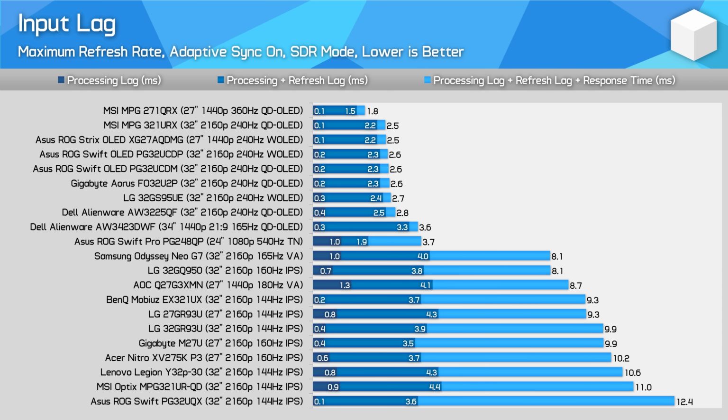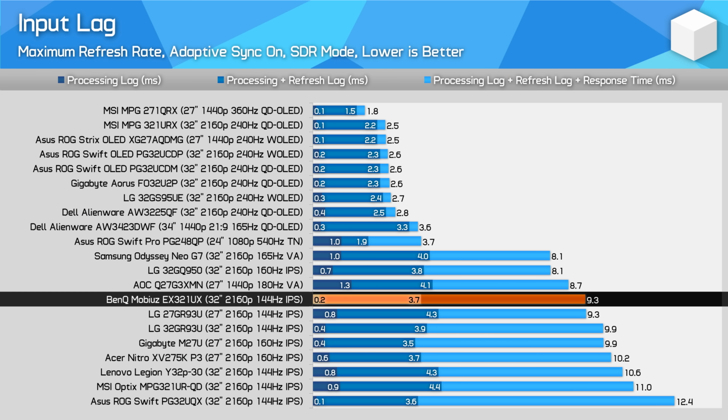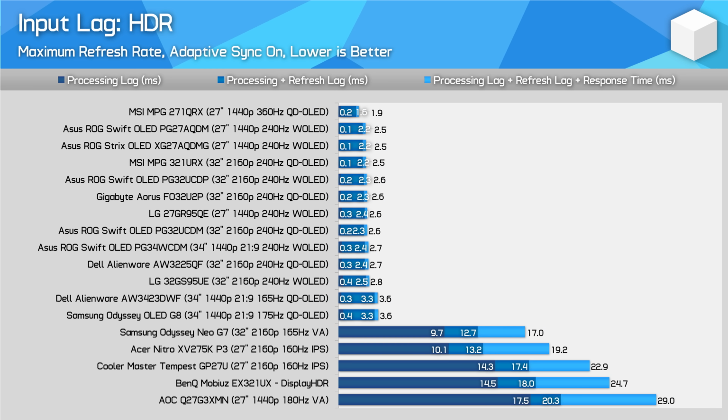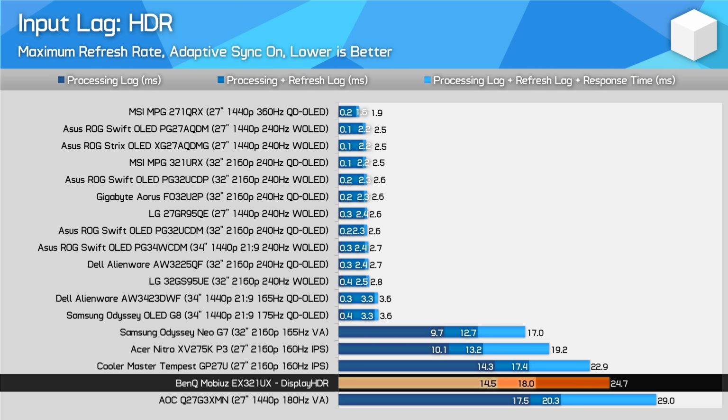The lower refresh rate also has an impact on input lag. While the EX321UX has a great SDR processing delay, it doesn't have as strong overall latency as the refresh rate is just 144Hz versus 240Hz for the top monitors. This is further weakened by its response time performance relative to OLEDs. On top of this, like most locally dimmed LCDs, input latency in the HDR mode is reduced as it has to run a backlight zone algorithm.